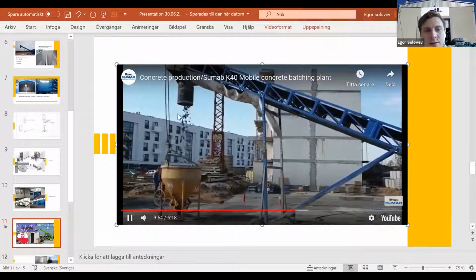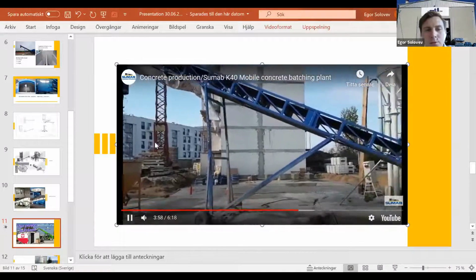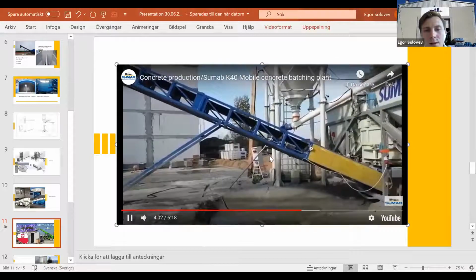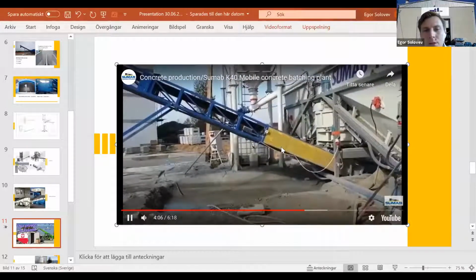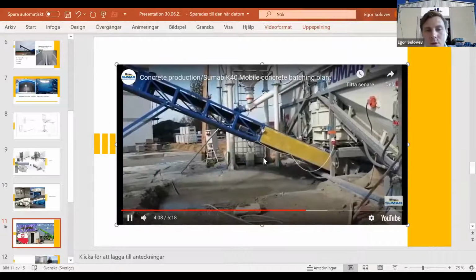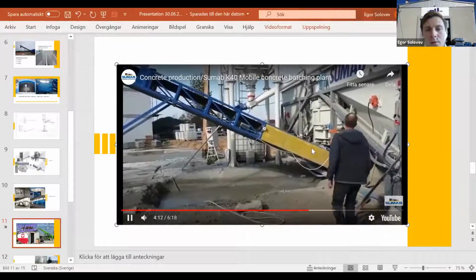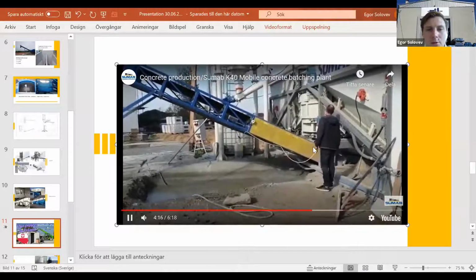Of course, this day when we were filming, they were doing this procedure, this process of production of Lego blocks, but next day they might have been doing ready mix or something else. So it just happened that day when we filmed that they were producing this kind of concrete and this kind of process as well.